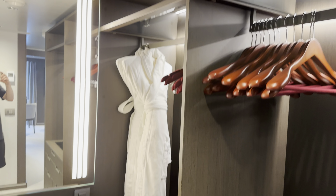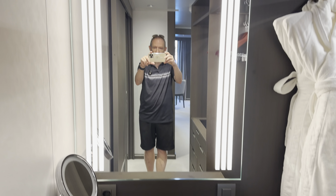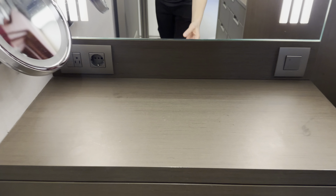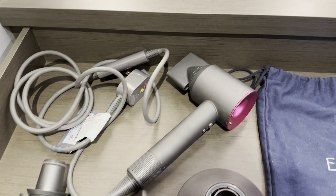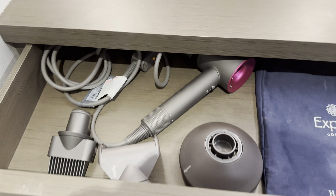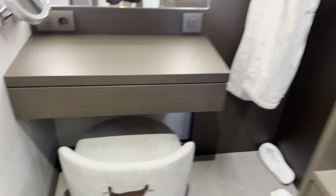So this is the walk-in closet. You can see over here they've got some house coats, of course, some nice robes, and then you got your slippers as well. You can see you got the vanity where the ladies can sit and do their makeup. And down here, one of the highlights everyone seems to really enjoy on Explorer, they got these nice Dyson hair dryers, which I don't know a lot about, but I've heard they're something like $600. So obviously that's a nice hair dryer to have in your room. You can see you got the little chair and everything.